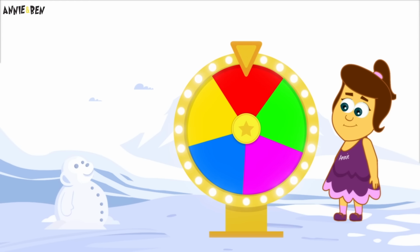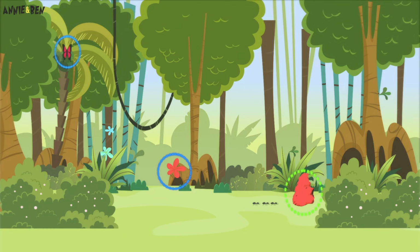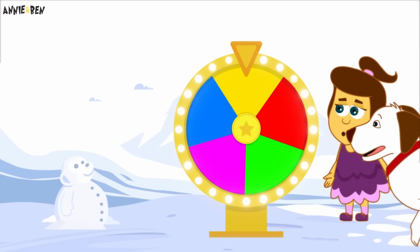Red. I wonder what's red in the forest. A red anthill. A red flower. A red butterfly. We got them all. Whoa!